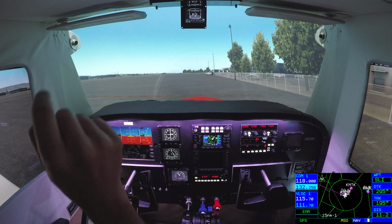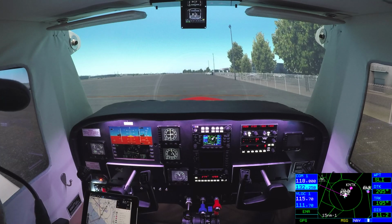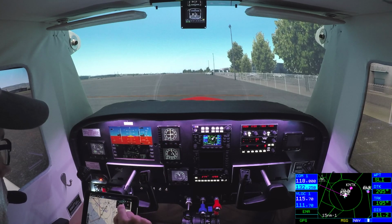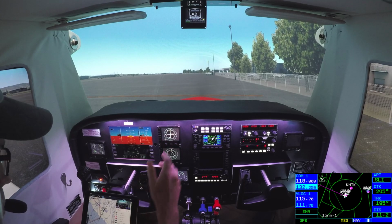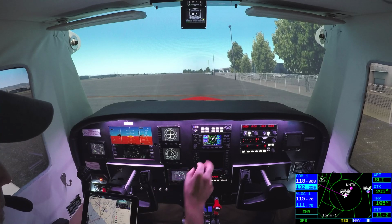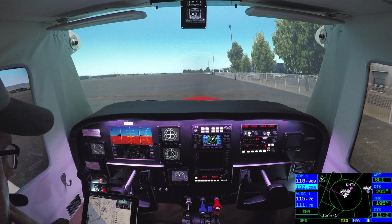We're actually in an SR-20 right now, and I've got this configured to show different views as well. For our front view, I've been able to place the GPS screen on here, as you can see, so you should be able to see it as I work through the flight plan.